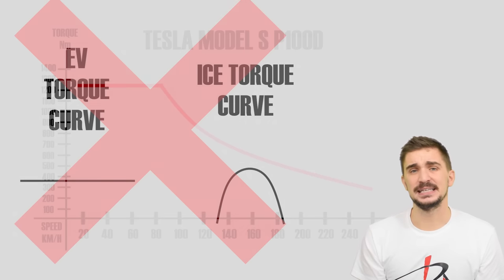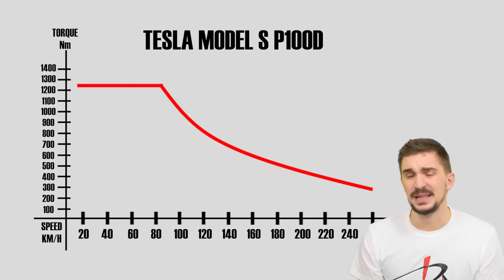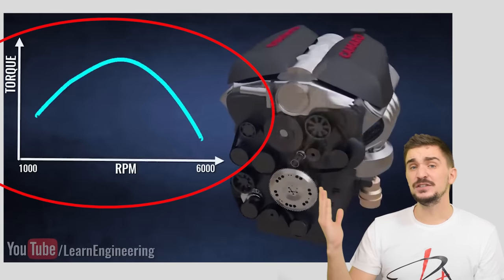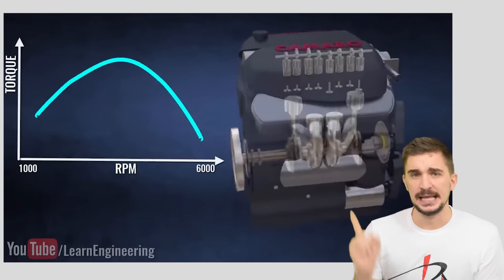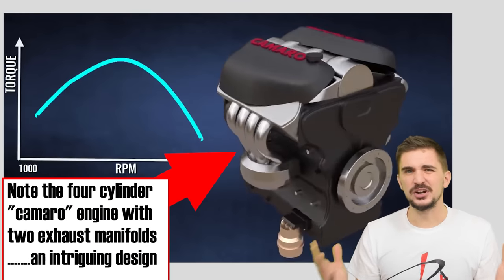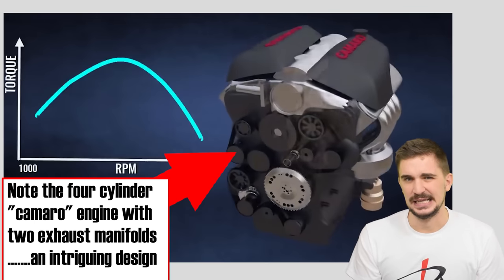Here's the torque curve of a Tesla Model S. As you can see, it is definitely not flat. And here's something that videos that want to teach you about EVs often show as a typical ICE vehicle torque curve. This used to be a torque curve of a vehicle made 20 to 30 years ago that was naturally aspirated and probably low powered as well.